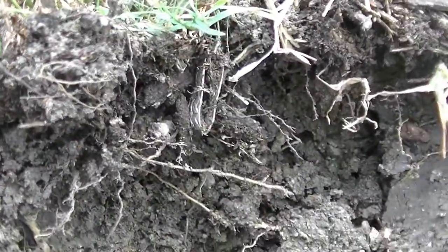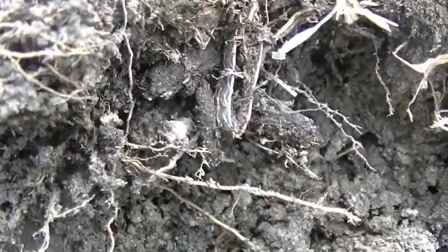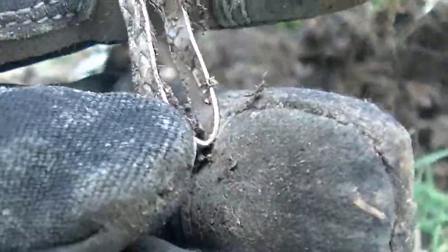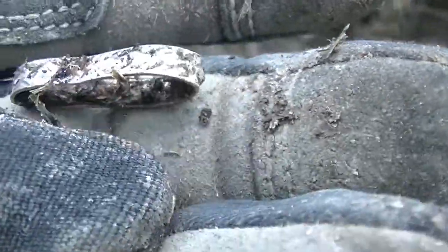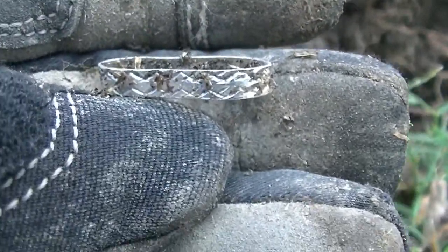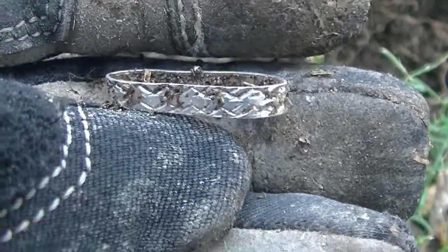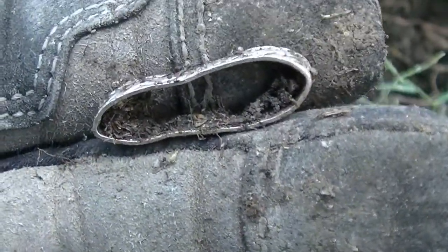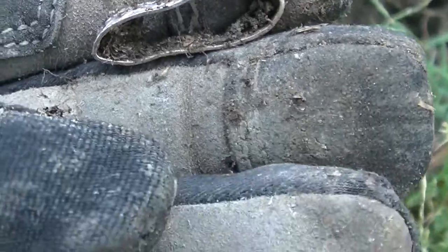Yep, looks like I got myself another ring right there. Yeah, it's another ring, but this is not anything of value. No silver, no gold. This is just one of those fold-out rings, one of those that come out of a gumball machine. But there you go. Got another one.